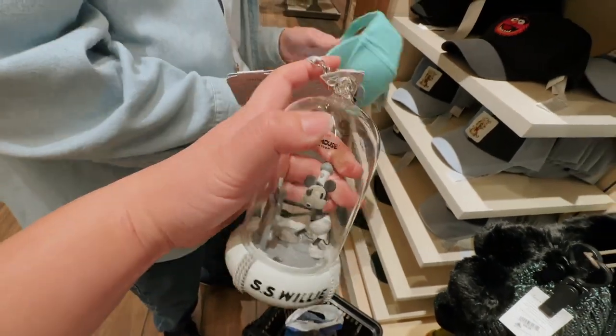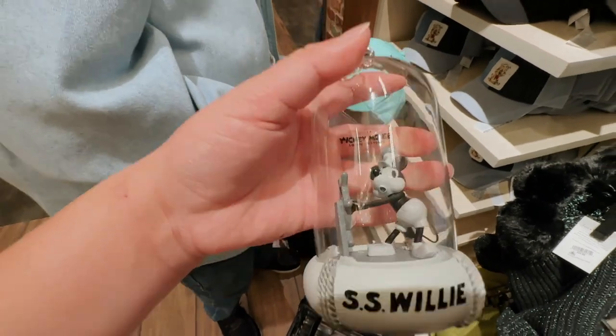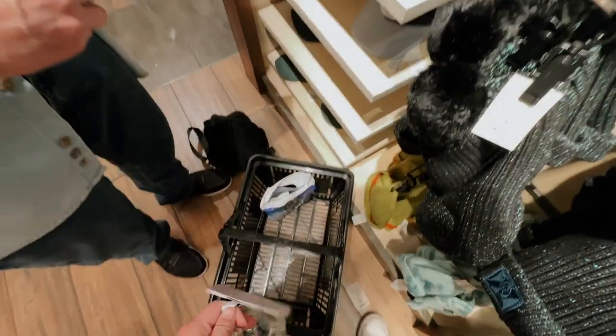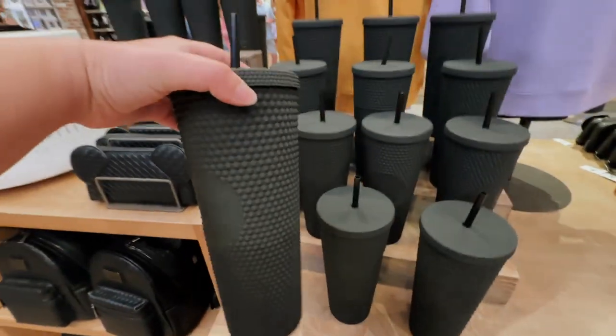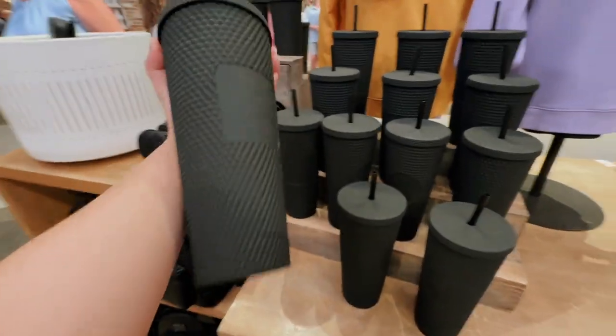They want it for the tree next year. It's the 100th Steamboat Willie. Little keychain, if you guys know. Our whole house is black, white, and gray, and Steamboat Willie. Look at this cute little set. So we have the wallet, the backpack, and the tumbler, the Starbucks tumbler. That's sleek. That's black. I love it.